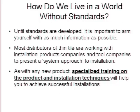So the question, how do we live in a world without standards? Well, that's why we've got the panel put together the way it is. What's happening in the industry is increasingly, and to my knowledge, I've been around the industry almost 25 years now, no other product category has brought together setting materials manufacturers, tile manufacturers, tool manufacturers to tackle a problem quite like thin tile has. And that's what you're starting to see happen. We've got people here on this panel from all of those areas because it's important as a system that you understand how to install the product. It's not just another tile. It's a whole system that you need to put together correctly.